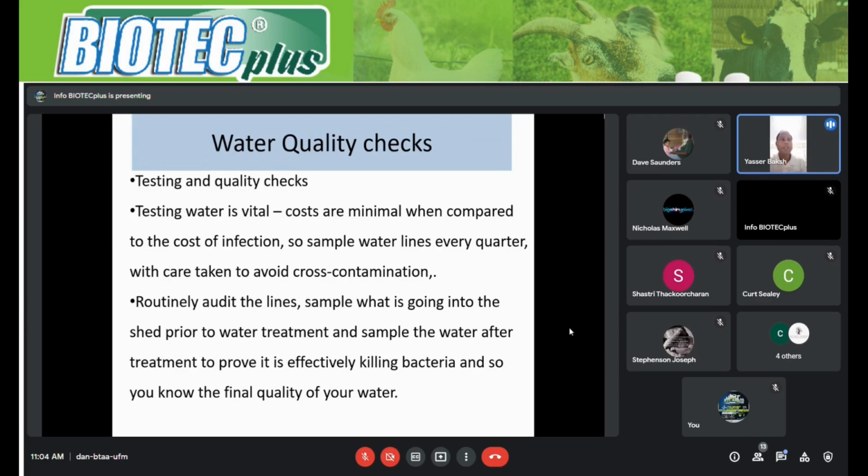So, sample water lines every quarter with care taken to avoid cross-contamination. You don't want cross-contamination. And look, let's put it this way. If we did all of those things that we mentioned before, your A, your B, not transferring everything, and then you still have transference or cross-contamination because you didn't pay attention to all the aspects of the water treatment, how terrible would that be? Imagine you went through all the processes, all the physical processes, and then the water comes and causes cross-contamination. That would be horrible, right?